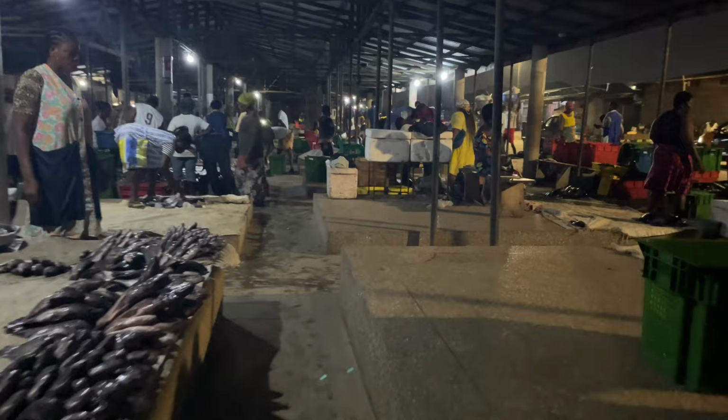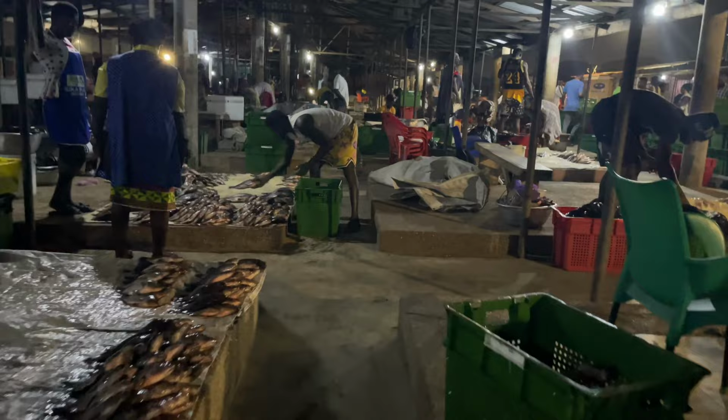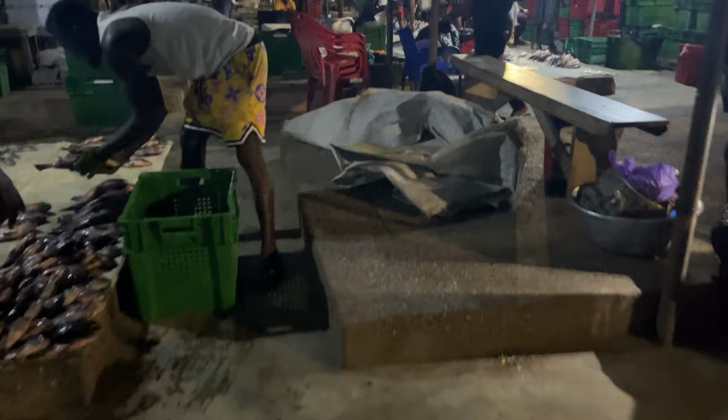Bear in mind, the woman says this market starts at 3 a.m. If you come there at 3 a.m., you are going to meet them. I am also going to stay back so that I can show you how the market looks in broad daylight. Bear in mind that at that time, the market is over, but I'll just stay back and show you the place. Also, I'm going to buy some fish, so I'll show you the fish and then you can get a better perspective of how much it is going for.